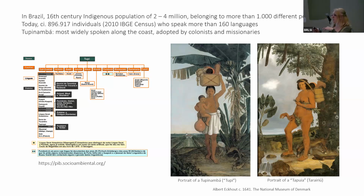So what happened is Tupinamba was the most widely spoken language along the coast, and then colonists, missionaries, like the Portuguese, like the Jesuits, because before the Dutch, think that the Portuguese were there since the 1500s. They adopted this language to communicate with the indigenous population for different purposes. So what they did in textual accounts is they separated and simplified the indigenous groups mostly in 2 groups.